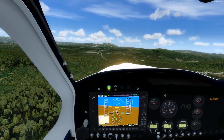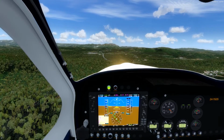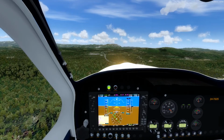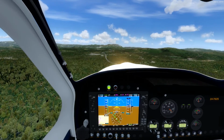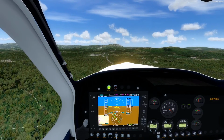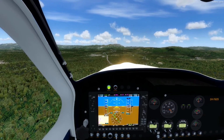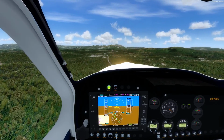Sierra 5 Papa Golf Papa requests 4500 feet till reaching Postojna. Sierra 5 Papa Golf Papa, 4000 feet approved. Correction, 4500. 4500 feet approved for Sierra 5 Papa Golf Papa, hola.